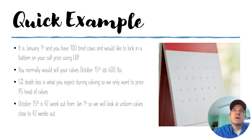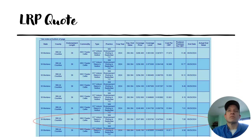So on this next slide, I'm going to show you we're going to pick the 39-week out time period. So here, like we talked about in this example, we have a whole bunch of options that we can pick here on the feeder cattle futures market. So if you look at this expected ending value, that would be where the futures market actually closed at basically for that day. So we've got a 265 here for what probably we're out into September. So these are probably October feeders would be the market that we're using here. But anyways, that market closed at 265.